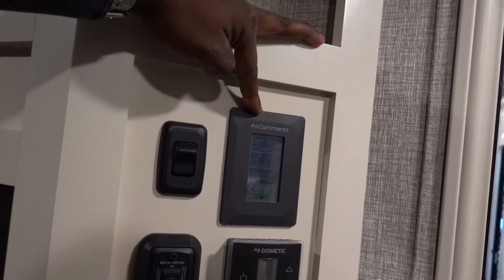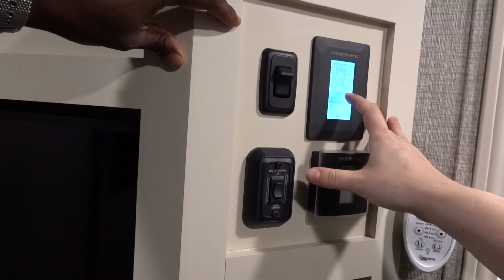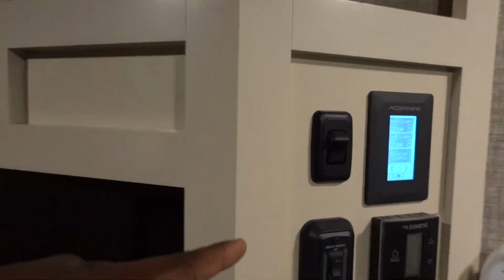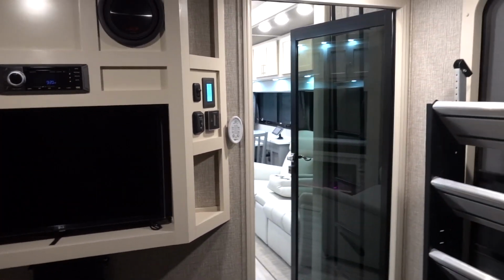So lighting, you can dim everything here, you can turn them off. So hold on, I'm going to turn them off real quick. Boom. Wow. I don't think I've ever seen that interface before from In Command. I have this in my Keystone Cougar, so. Gotcha. Yeah, this is moving in the right direction. I love that system.